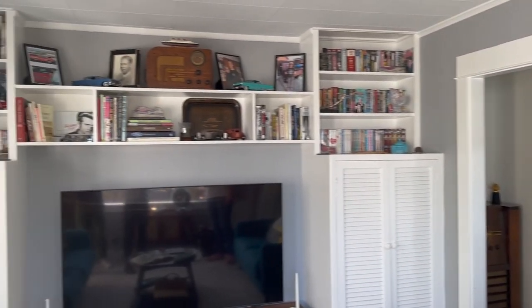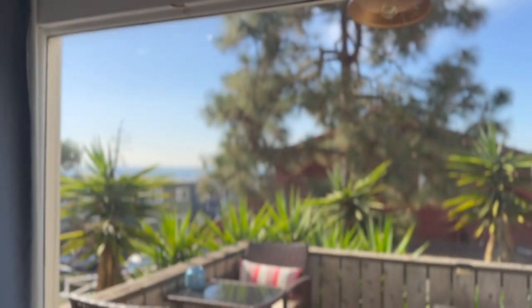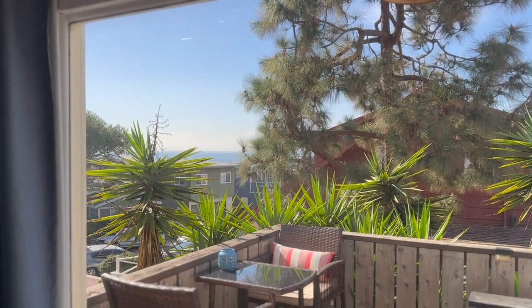Downstairs is the master bedroom. I've got two bathrooms in here. It's mostly original, slightly updated. You can see Catalina out there. Oh, wow. It's a fun spot.